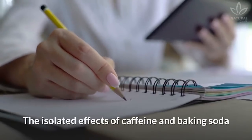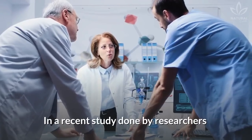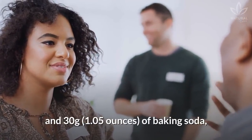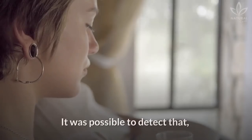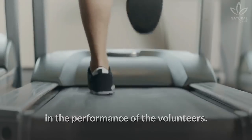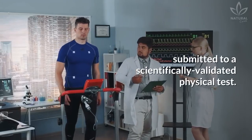The isolated effects of caffeine and baking soda were already investigated in many studies that aim to show their ergogenic effects. In a recent study done by researchers from Copenhagen University, volunteers ingested 400 milligrams of caffeine and 30 grams, 1.05 ounces, of baking soda, while other subjects received a placebo. It was possible to detect that when baking soda was added to coffee, there was a 23% improvement in the performance of the volunteers. Isn't it amazing?